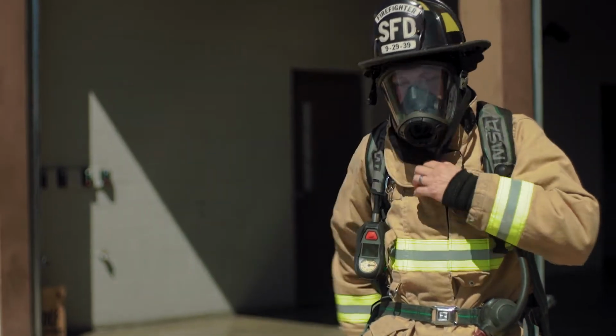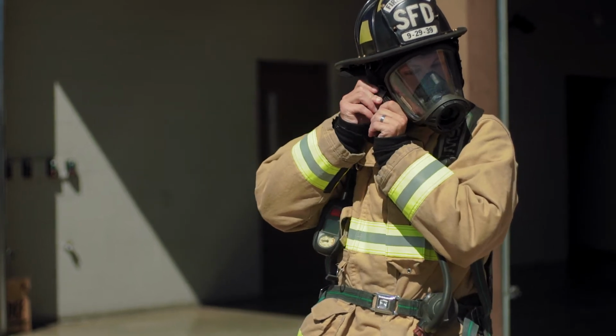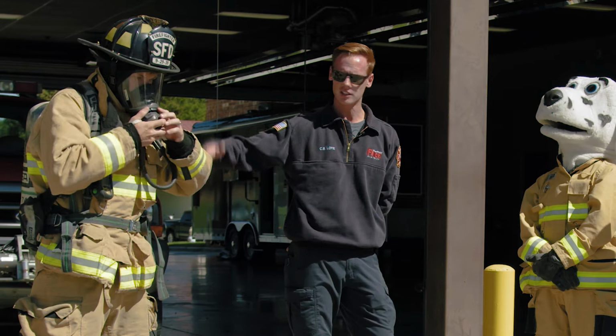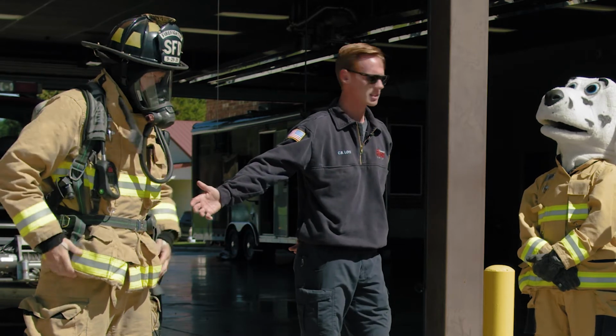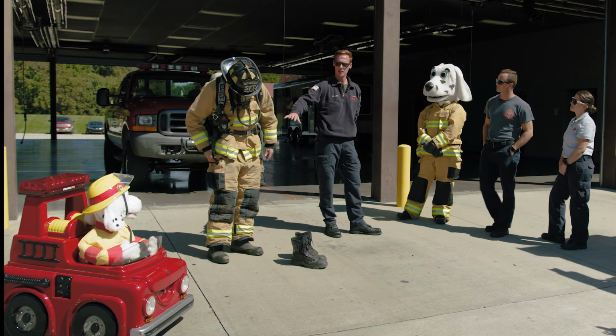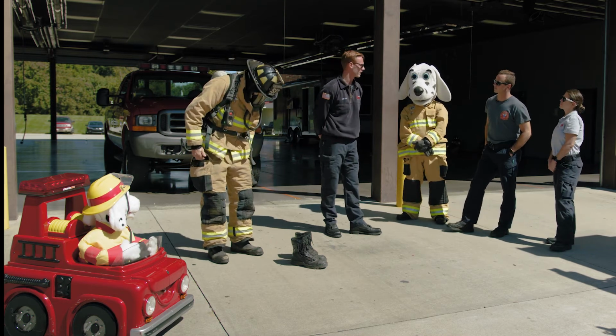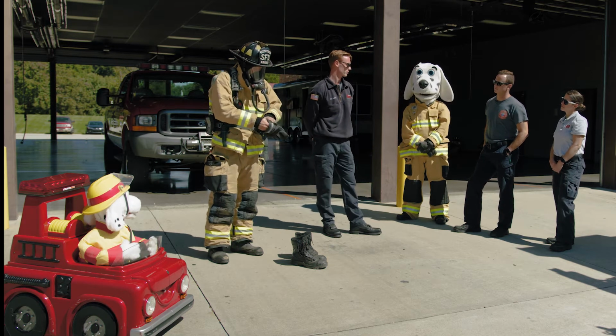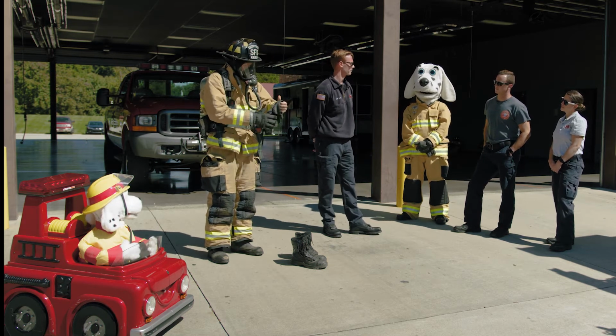Wow, I don't even recognize Firefighter Dustin anymore. So y'all had the privilege of seeing him before he was dressed out, but now that he's all dressed up, you might not recognize who he is. The point behind explaining what his gear does and what he looks like when he's fully dressed out is so that in the event of an emergency, you're not scared of Dustin. He's there to help, so you can come to him, not hide from him.